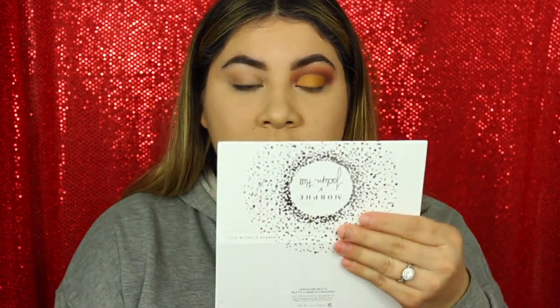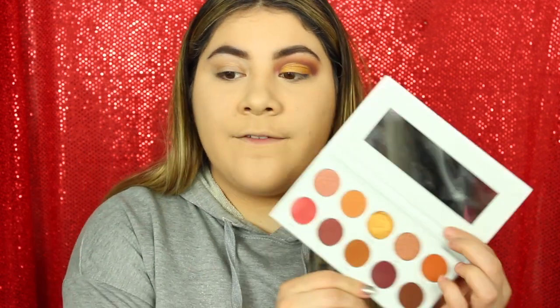It looks like this. Yeah, it looks a little bit different on here than it does in person. So I'm just going to walk you guys through this. It's really not hard at all. So catch up, watch very closely, okay? I'm going to grab the shade Framed, which is this one right here.